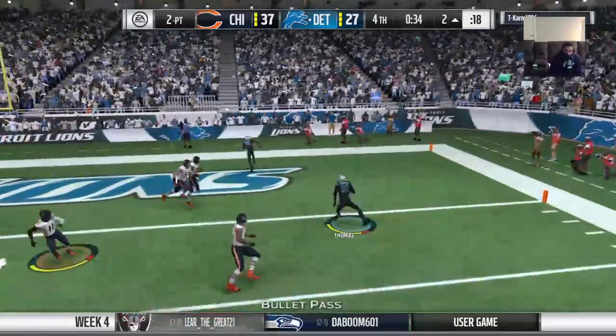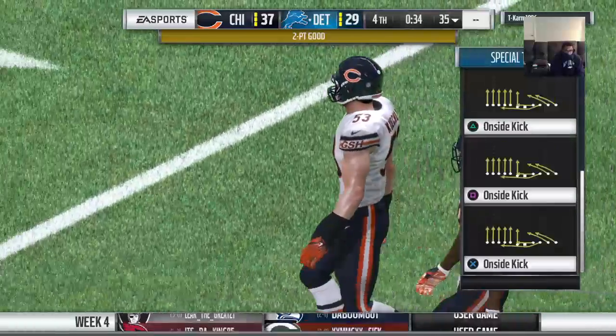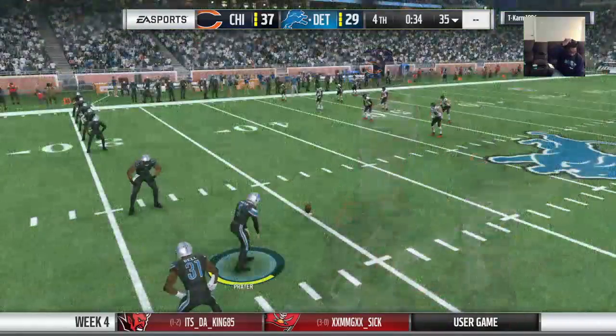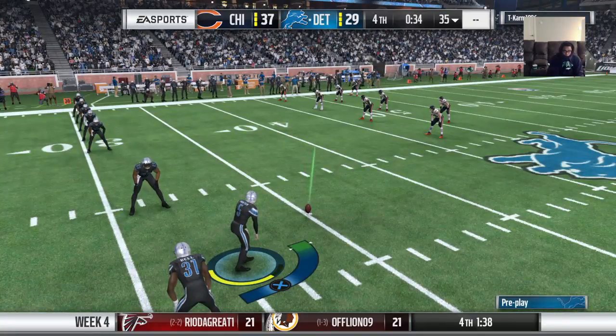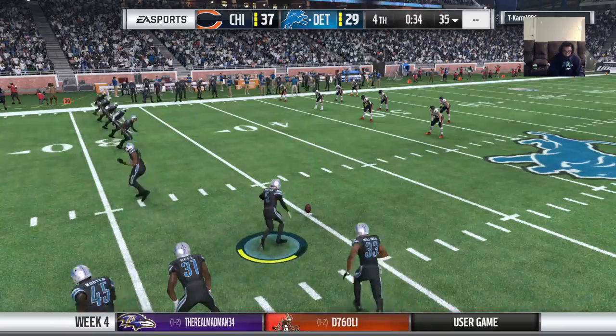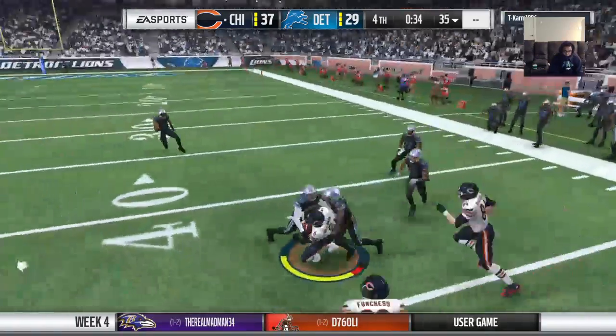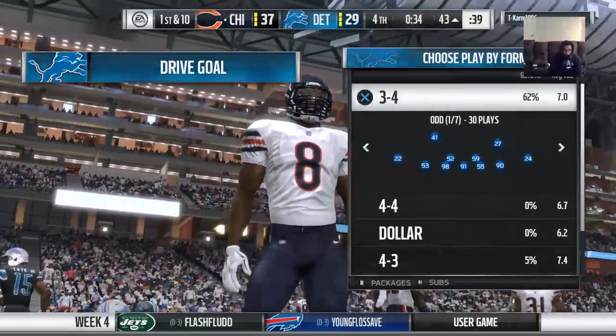Mariota will look to throw. That's caught at the 1. And he will get into the end zone to cut the lead a little bit further. So still a small chance here with a little over 30 seconds to go, but they're definitely going to need this one to bounce their way. And this is going to be recovered by the hands team. And that should just about put a capper on this one.